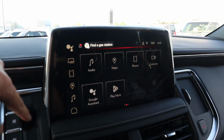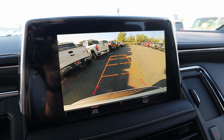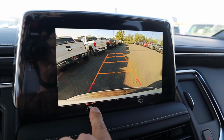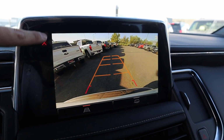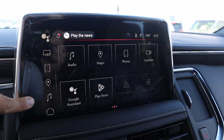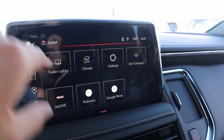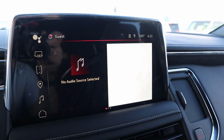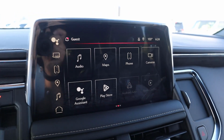Now here is the infotainment screen. So first off, we'll pop it into reverse. We've got a backup camera, which has trajectory lines that turn with the steering wheel. And then you guys can see that little trailer tow mode as well with it. Now, as for the rest of the infotainment screen, you have a shortcut bar here on the side, and then you've got the main screen. It does have Apple CarPlay and Android Auto. You can see response time with the screen is fantastic. Really easy to use. Like if I want to go back to the home screen, just press the home screen button, and there you go.